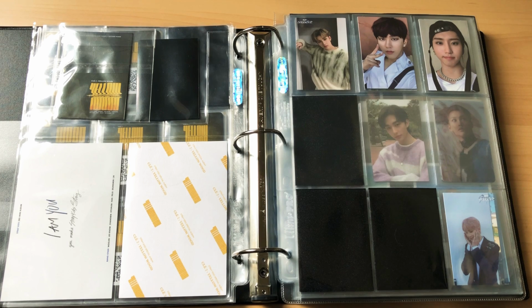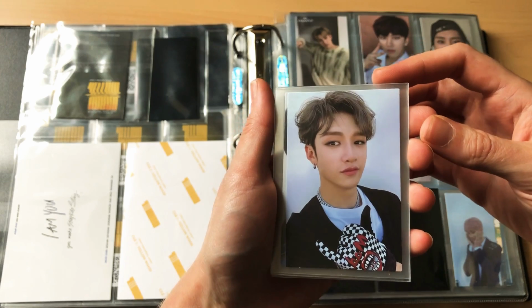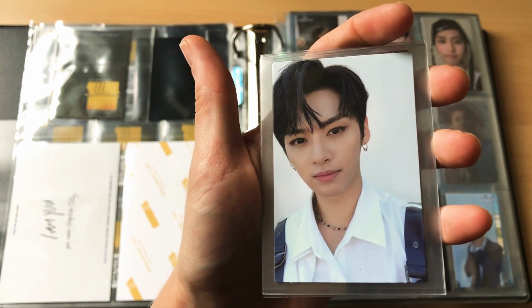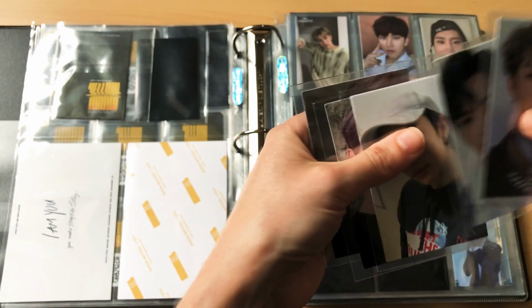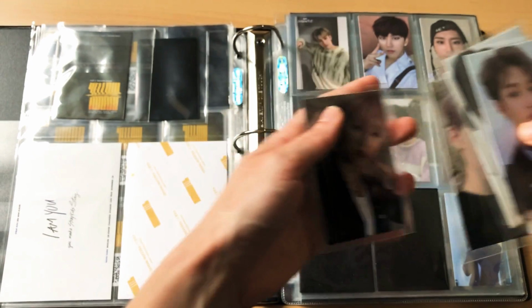I have a bunch of Levanter stuff to put away also. I finally got this Bangchan card. He was like one of 3 or 4 cards that was left from my original wish list, just haunting me. He's so cute, and I'm happy to have him now. I got Lino's selfie cards. Hyunjin I already had. I had pulled from my own album. Felix and Jongin. Jongin I also had pulled.